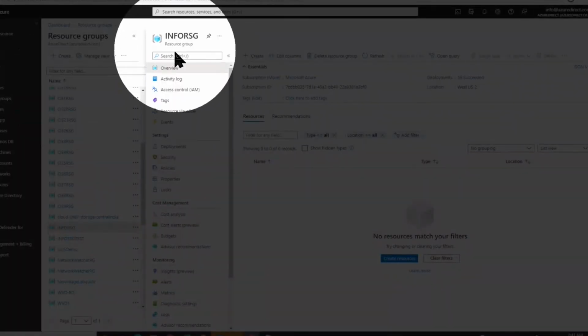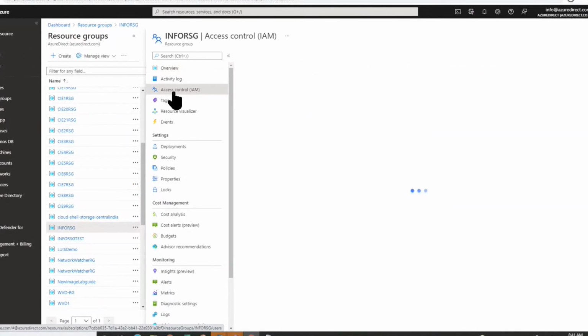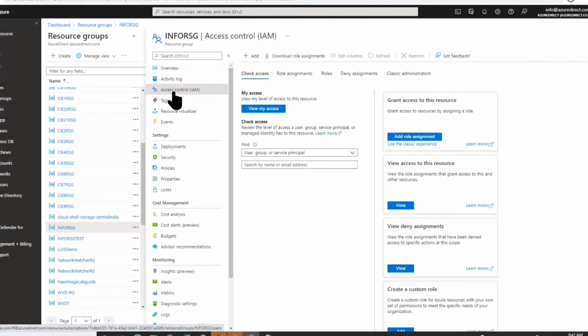The next thing I want us to look at is what's called identity access control. I want everyone to click on that, so go ahead and click on access control. Now I'm going to explain something to you. The second biggest mistake that people make is they allow anybody into the Azure portal. Anybody. So they get in and they have access to everything. Big mistake.